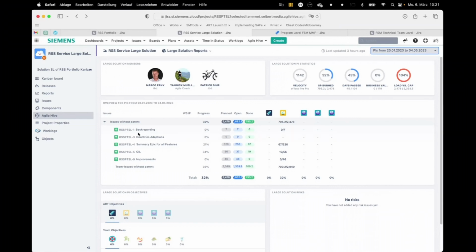Means it's not yet finished. Let's take a bigger one. We have 320 story points summed up in this capability. 253 are still open. 67 are done. So that's not yet a real life example, but it shows in which direction it should go. And it really shows how it could help to keep the overview about the whole release train, about the whole large solution.